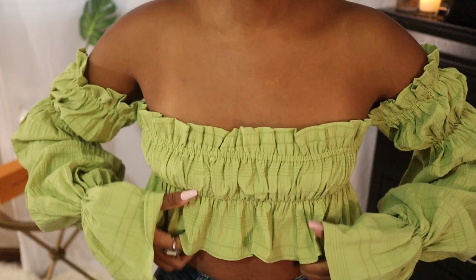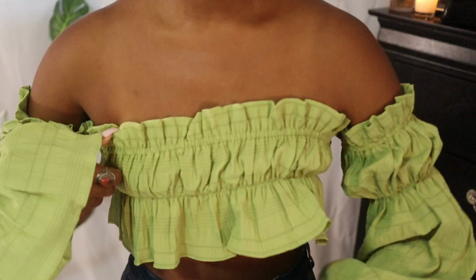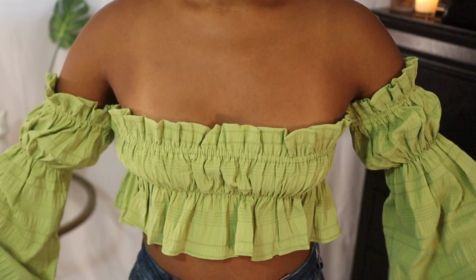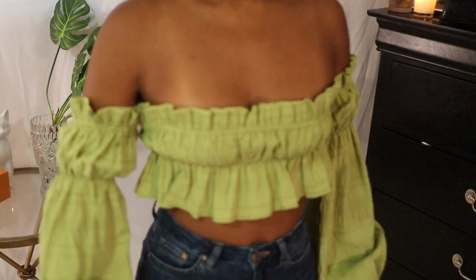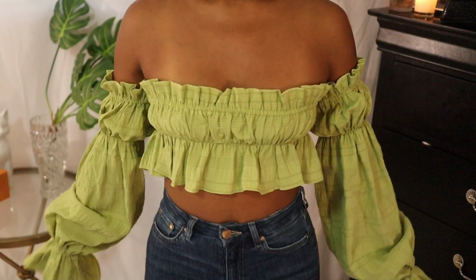Wait, you guys. I'm just realizing I had this top on backwards. So, you guys are gonna have to completely disregard some of this review of this top, because I am not wearing it properly, unfortunately. And the crazy part is I already returned it. Honestly, it actually did fit right. It's just my dumb butt had it on backwards. So yeah, just disregard that.